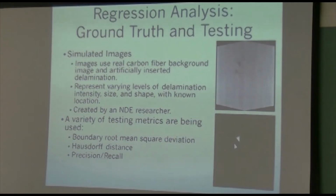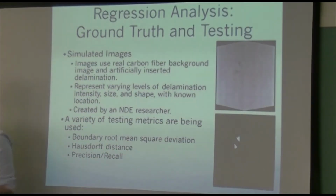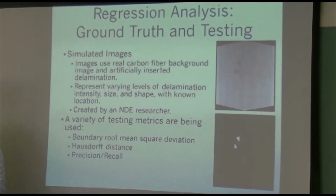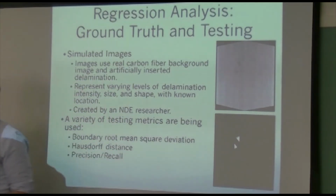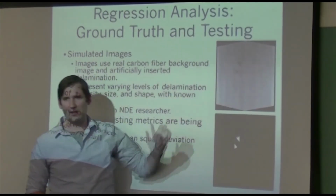So a researcher in the non-destructive evaluation department at NASA put together some simulated images. Basically what he did was he took a real CT scan of a carbon fiber sample with no damage. And then he also segmented out some delaminations from a damaged piece of material. And he pasted these into this background at varying shades. I'll show you in a minute a little bit more what that looks like. But this is going to be better, because now we know exactly where the anomalies are, because we put them in there ourselves.